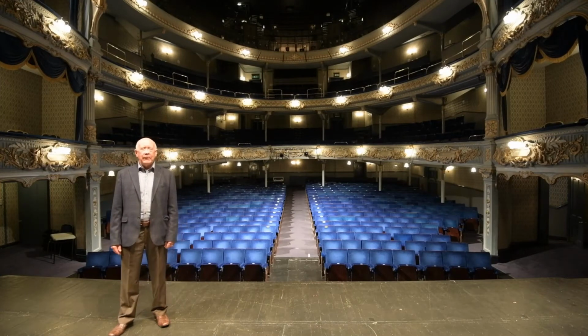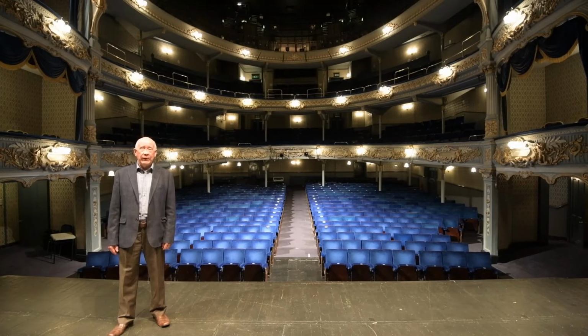And from here we get the actor's view of the auditorium. William Parnell only designed one theatre, and didn't he make a wonderful job of it? It amazed the audience at the time, and it still amazes me today.